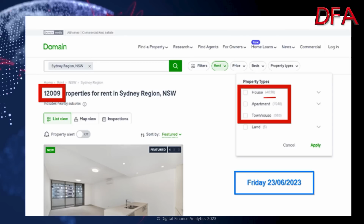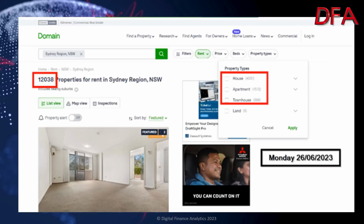And just finally on the old rentals in Sydney, a little bit of movement, but frankly not a lot, just over 12,000 last week and this week too. So again, interesting monitoring of those numbers.